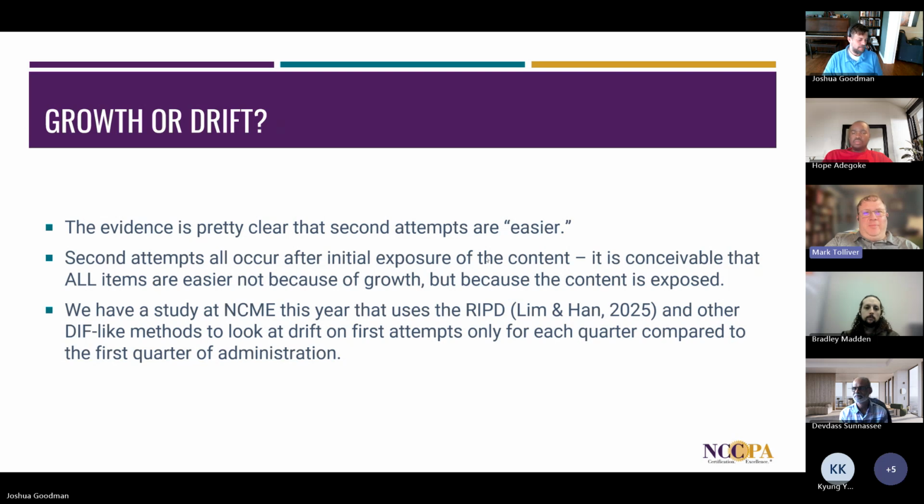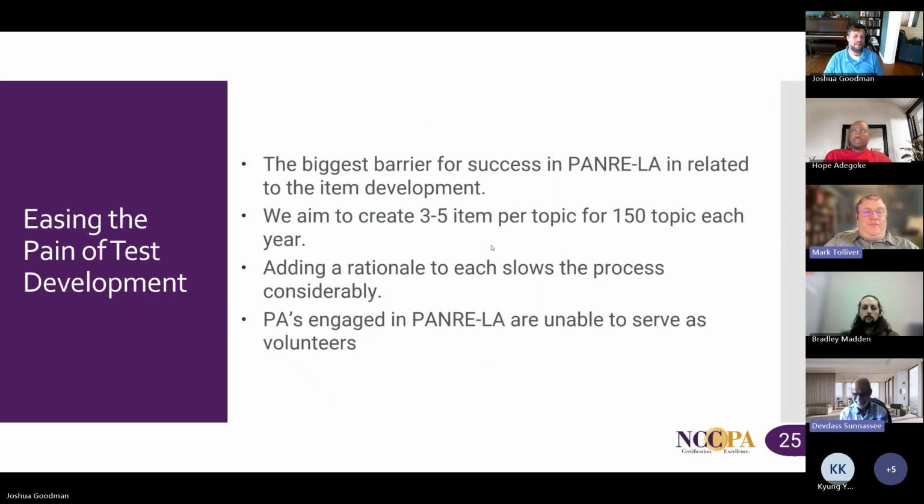Yeah, I can't imagine how much time and energy and effort you must spend on item development, knowing that you burn through 700 a year, roughly speaking. Yeah, it's like you're reading my mind. Two slides later, our biggest barrier, it's related to item development, without a doubt.